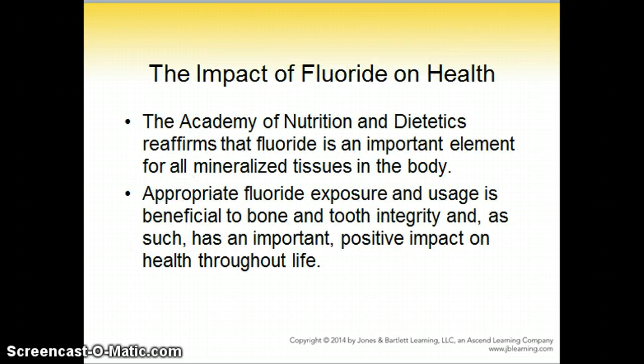When we look at the impact of fluoride, we know that the American Academy of Pediatrics recommends fluoridated water sources, and that is important if you were a community health nurse, because you would possibly have families that live in rural areas that drink well water that is not fluoridated. So those children either need fluoride supplementation or they need to purchase water in town and have the children drink that.